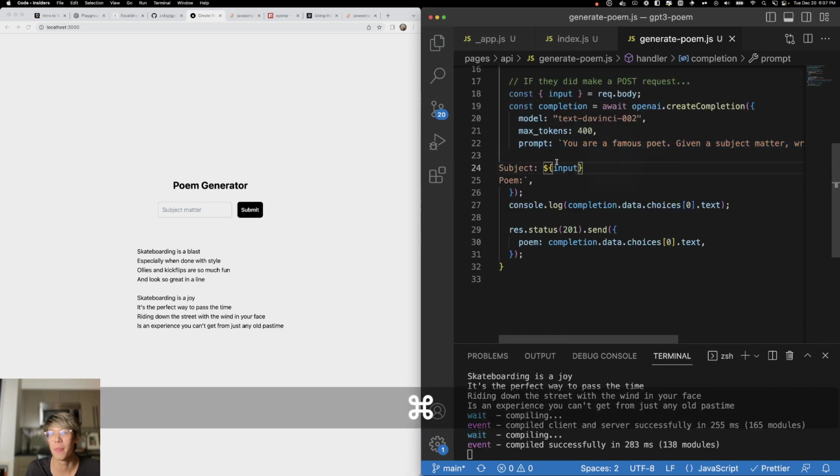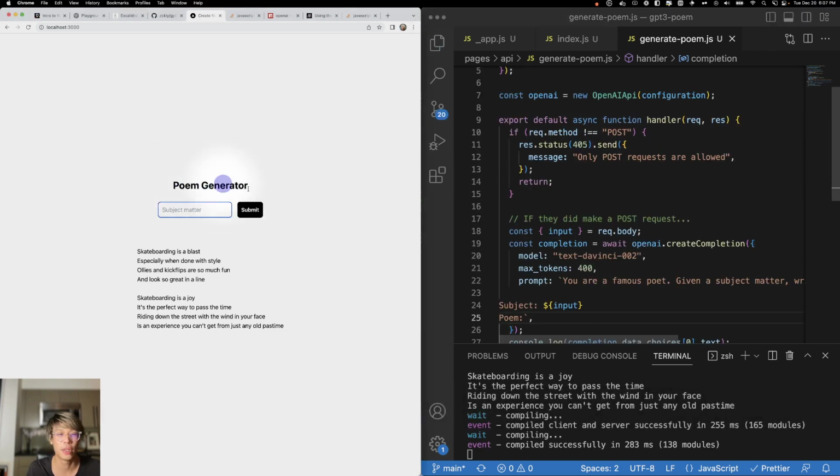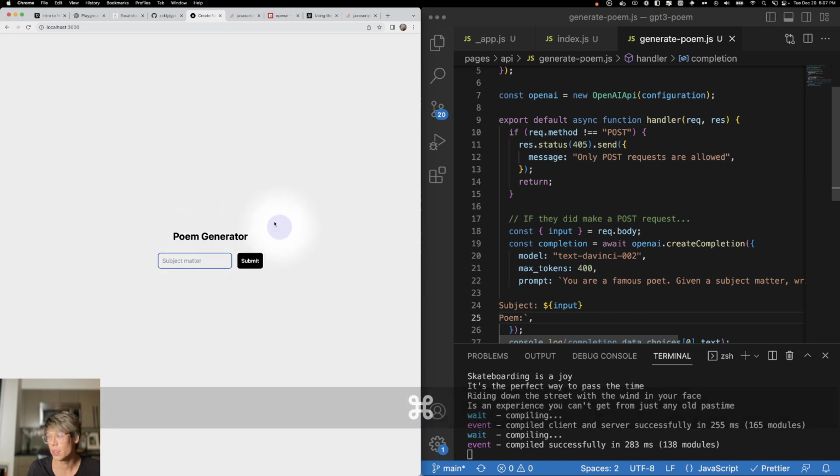So I'm going to save that. And now, instead of a poem generator, technically this is now a limerick generator. So let's try typing in a subject matter. I have a donut in front of me, so I'm going to say donuts. God, I cannot spell. All right, submit.